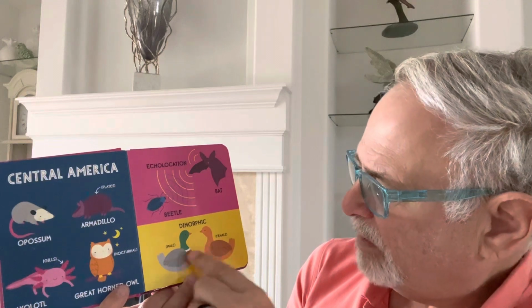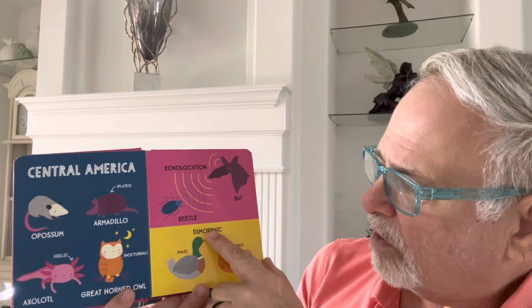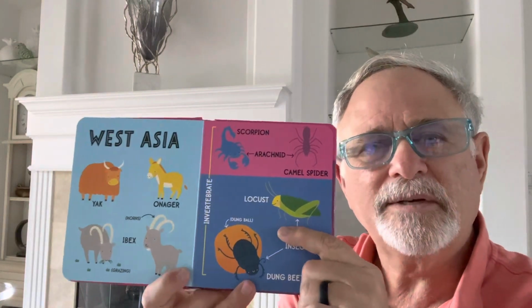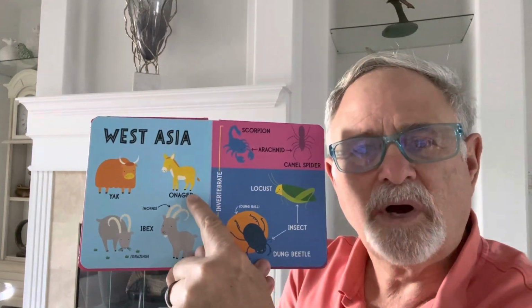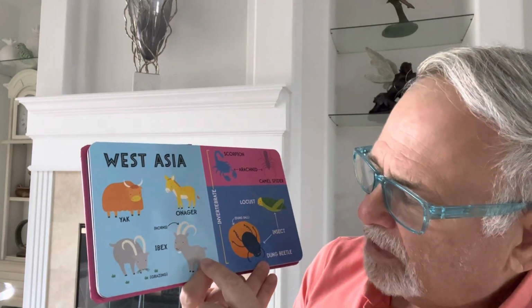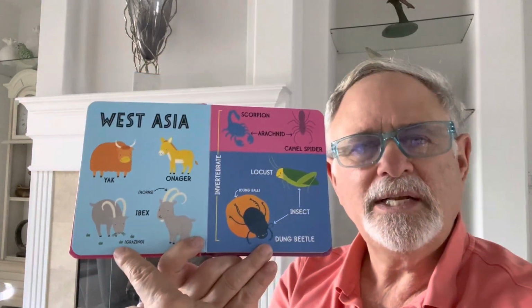Here are a male and a female duck, and they're calling them dimorphic. I don't know what that means. I'll have to look it up. I guess that they look differently. West Asia is a yak and an onager, which is like a donkey kind of, and an ibex. And the ibex has horns, and it grazes and eats the grass.